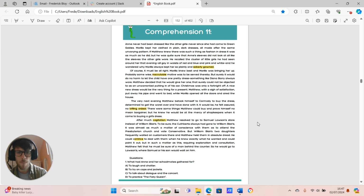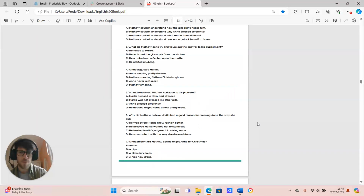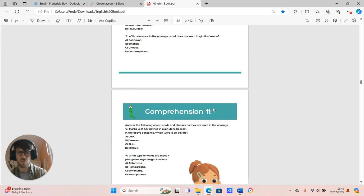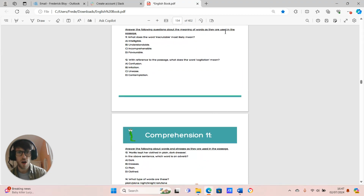But he knew he would be at the mercy of shopkeepers when he came to buying a girl's dress, because he doesn't know anything about it. The shopkeepers are going to have to guide him here, and that worries him. 10. D. He would be at the shopkeeper's mercy. Yeah? Does that make sense? Let's have a look at these last 4. These are slightly different questions. Answer the following questions about the meaning of the words as they are used in the passage. And we've spoken about some definitions, so we should be able to get this.